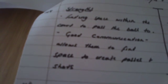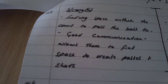So obviously they're able to look round the court, see where the defenders are, and also see where the space is, which is obviously a good skill within netball.